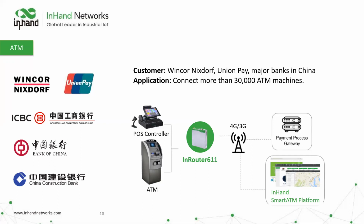And sooner or later, we'll be launching our own smart ATM platform. It'll have the features built in from Device Manager, but it'll be more focused around financial transactions, the needs of the actual ATM and the POS customer. Like I said, China Construction Bank, Bank of China, ICBC, Wincor, Union Pay. We've connected more than 30,000 ATMs with this solution, and we have a very, very low level of downtime on our products. So that, in essence, is what keeps us in the ATM industry.